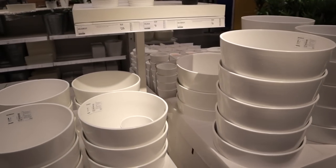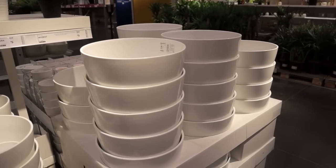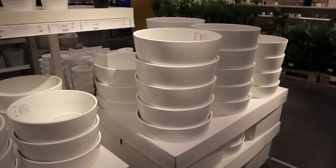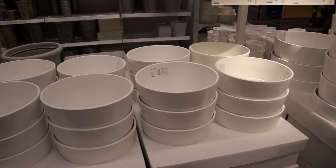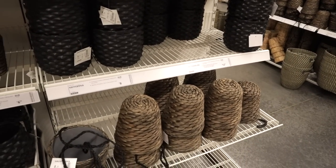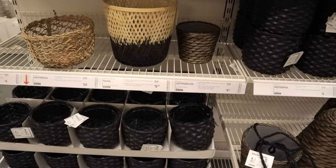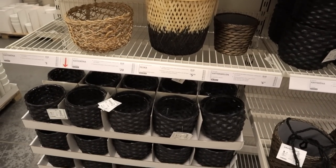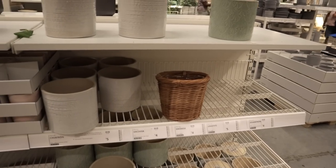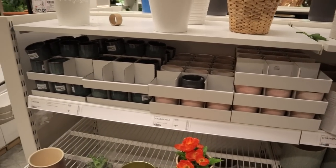They have a ton of white planters here. These absolutely massive ones, they're 12-inch pots. They are $25, which is just absolutely unbelievable, really. Amazing. And these are 15. Little baskets, some are hanging ones. They range from $5 to $20. Again, most of these are $4 to $5. The little tiny ones here are $1 or $2.